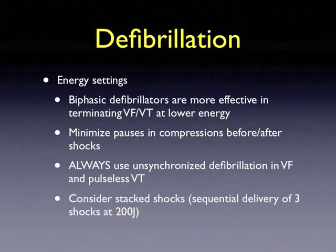Biphasic defibrillators are more effective in terminating ventricular fibrillation and ventricular tachycardia at a lower energy setting. Be sure to minimize pauses in compressions before and after each shock. Always use the unsynchronized defibrillation setting in both ventricular fibrillation and pulseless ventricular tachycardia, and consider stacked shocks, that is, a sequential delivery of 3 shocks at 200 joules to maximize the possibility of rhythm conversion.